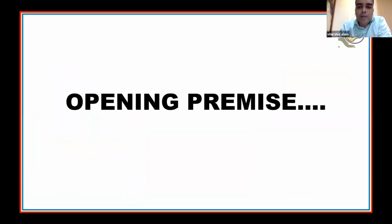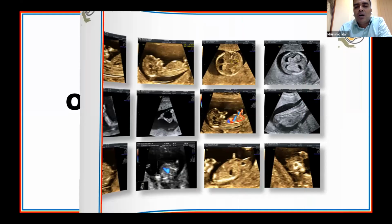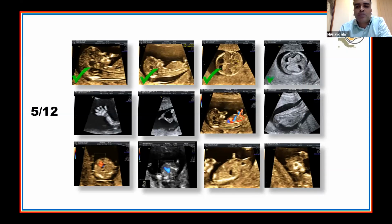Now, the opening premise is that I go on with the belief that all of us are doing a competent first trimester scan, and we are all aware of our image optimization, the physics and the embryology. Now, this is a checklist which I am using in our clinic. And I've realized that out of these 12, the 5 sections I will be discussing in this presentation. So it's almost close to 40 to 50% of the entire first trimester scan.